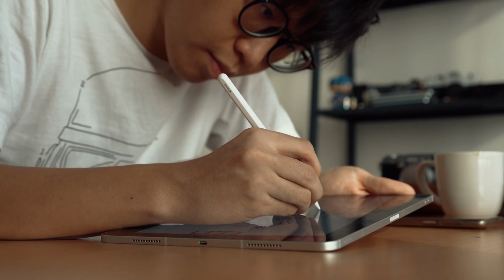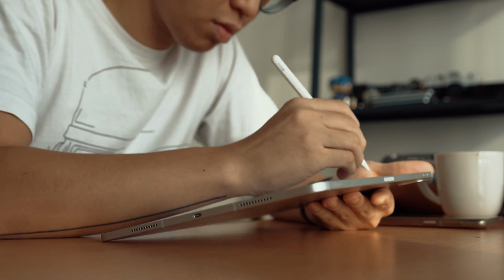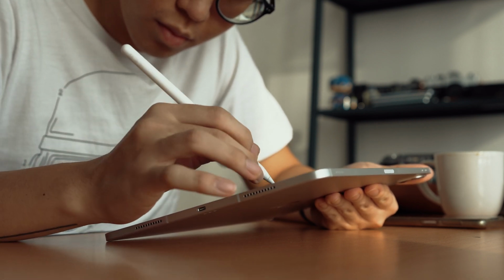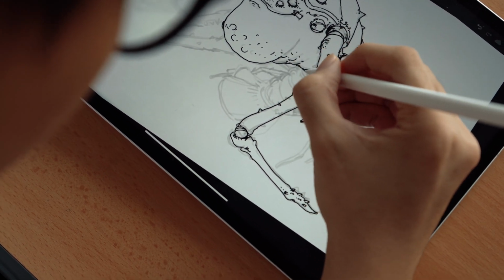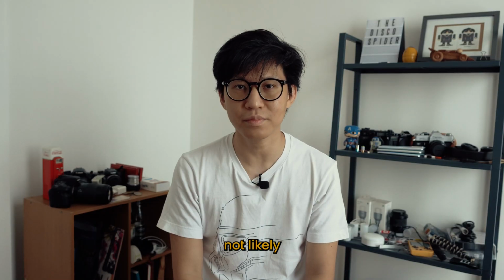But in general, I think it's fine, because this is a part of an iPad Pro experience. I don't think there's any way they can solve this problem, unless maybe in the future, I'm not too sure, they create some sort of fingerprint proof screen. I'm not too sure about that, but if they can solve that, that would be amazing. Yeah. Not likely.